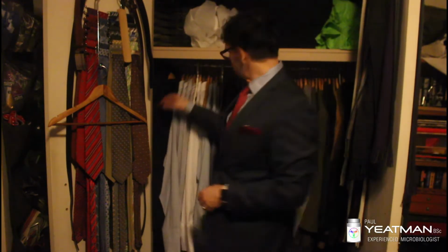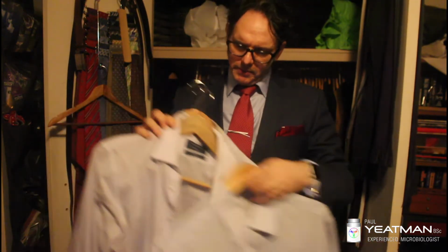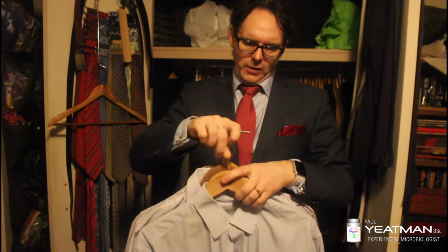So we have some shirts, let's go. We have some shirts here which are the non-plain type. They're all French cuffs and all suitable for work. Wouldn't recommend this sort of stuff for an interview because classically it's either a white shirt, a blue shirt or a grey shirt.